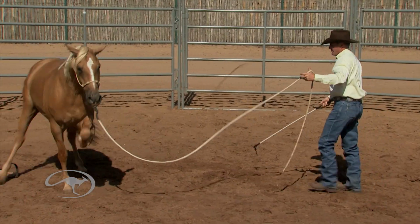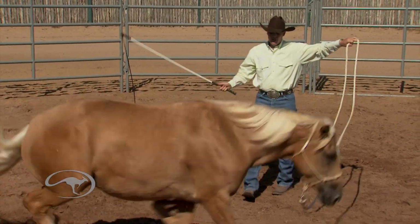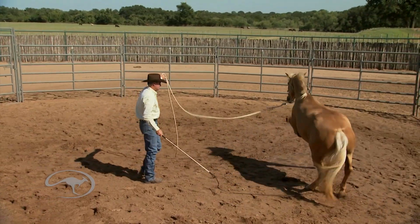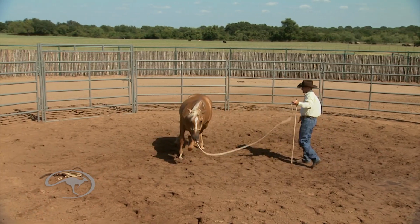So now what I'm going to do is ask her to actually move. I want to show her that she can still move, but she can only do it with three legs.